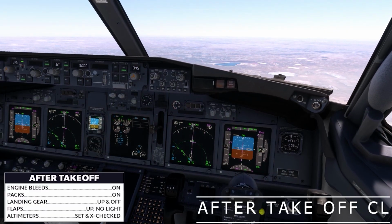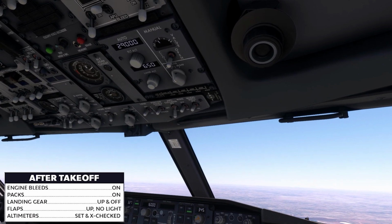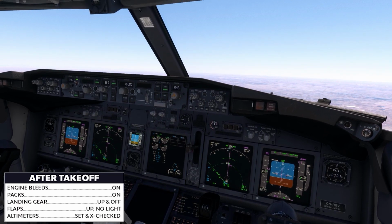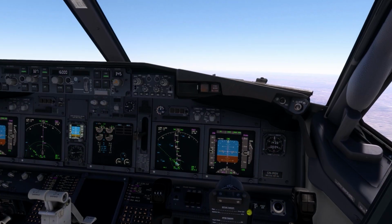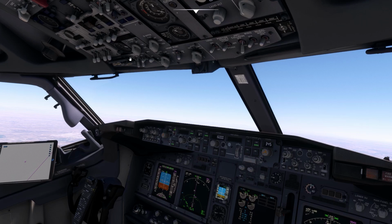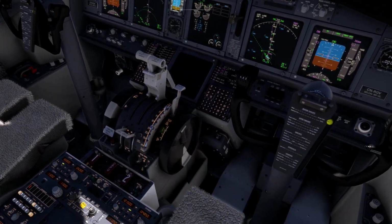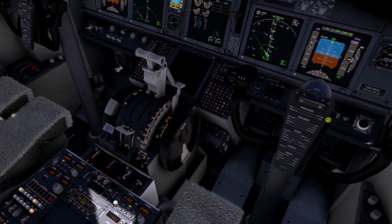After takeoff checklist. Engine bleeds on. Packs auto. Landing gear up and off. Flaps up, no lights. After takeoff checklist is completed. Cabin crew, flight configuration, please.